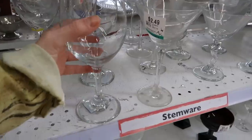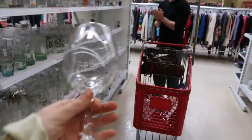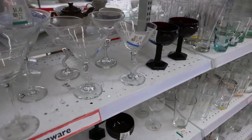Okay. Some new wine glasses would be a move for us. What do you think of these ones, Bubba? For wine glasses? There's two. It's a set of two for four something.